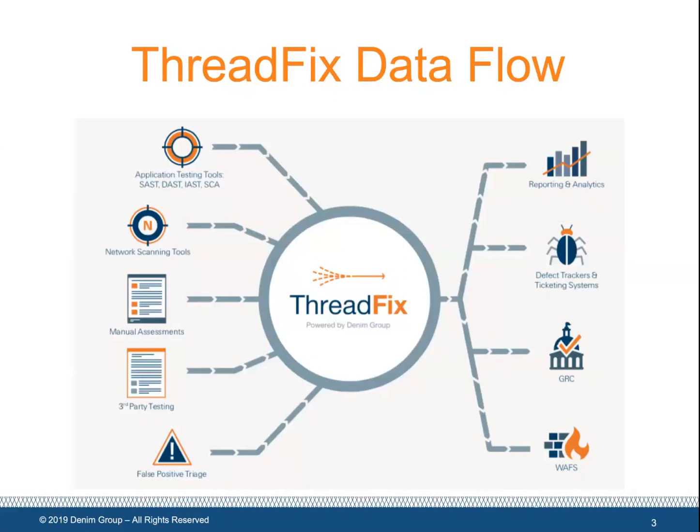In addition, with the 3.0 release, we also allow you to pull in the results of the network security scanning that you're doing. So, for example, with Nessus, with Qualys, with Rapid7. So those results can get pulled in as well, and as we'll see, you can correlate the applications with the infrastructure that drives or supports those applications, providing you with a unified view into the risks that your systems are exposed to.